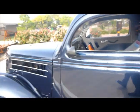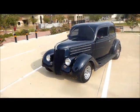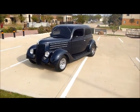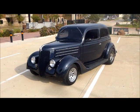Very reliable street rod. Good looking car. The 1936 just has a great looking front end. And we got this thing priced right, so you gotta check it out.